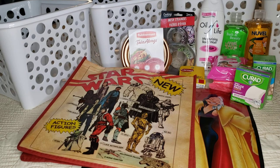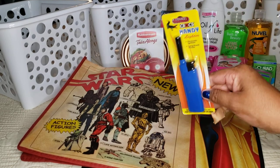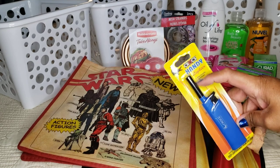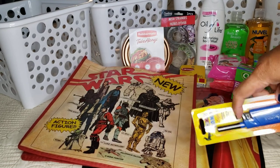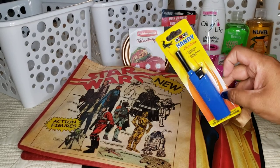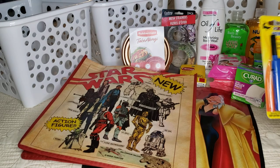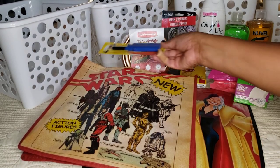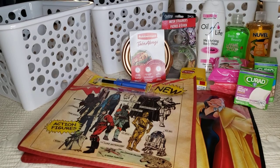I did get by Crocs a handy lighter. I like this one because it has the little spout. You don't burn your finger when you're trying to light a candle or anything. Don't burn your finger. Good to have. Just have good backups on these. Right there. See that?